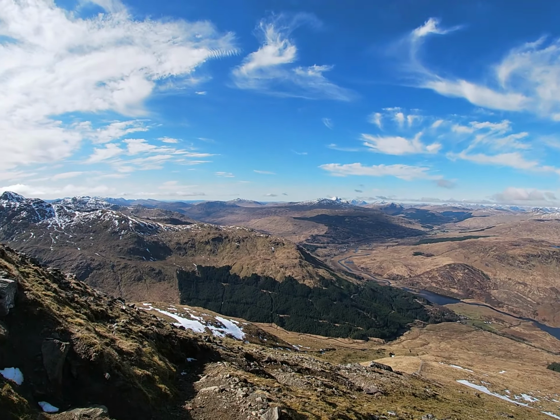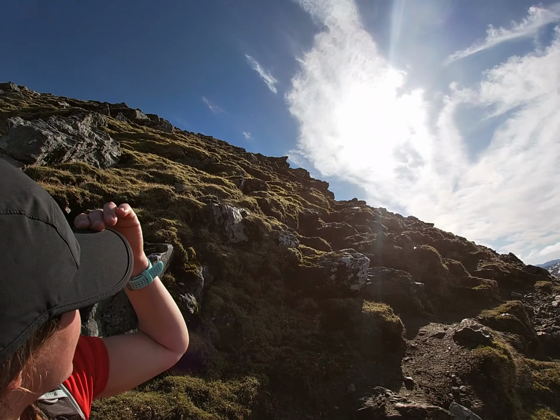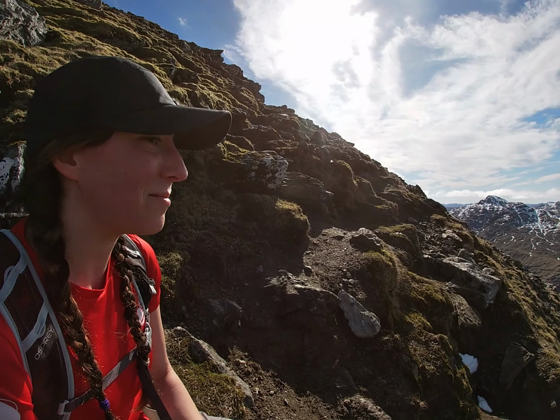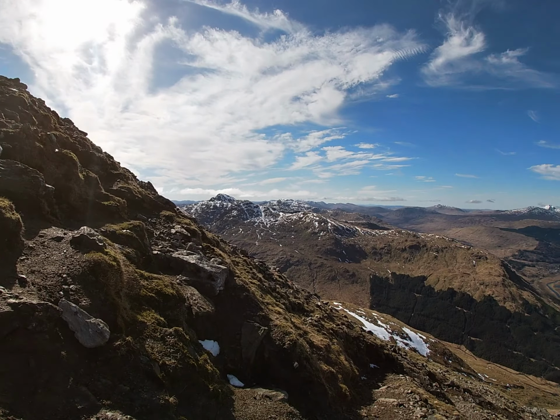We've still got quite a steep ascent to go, as you can see if you look up. And the sun is very, very warm, so let's hope we can find some fresh water on the way back down, or at least between the two Munros, because I'm getting rather parched.